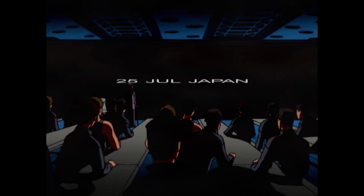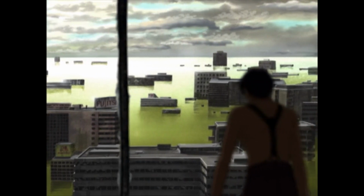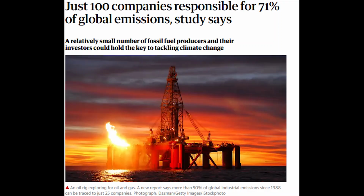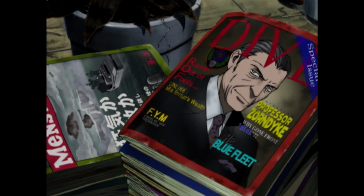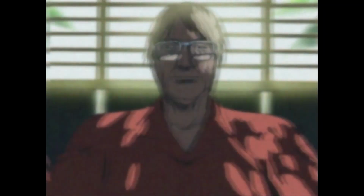Cleared for base docking. In the near future, the oceans have risen and have flooded most offshore land on planet Earth. However, instead of it being the result of ruthless capitalism like it is in the real world, the cause is directed at a mad scientist named Zorndike, a man who has taken the black pill so hard he no longer believes humanity has the right to inherit the Earth.